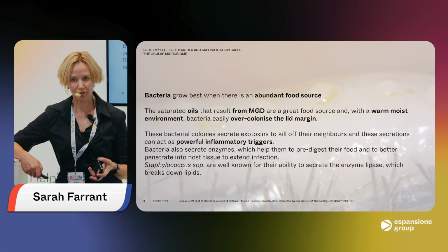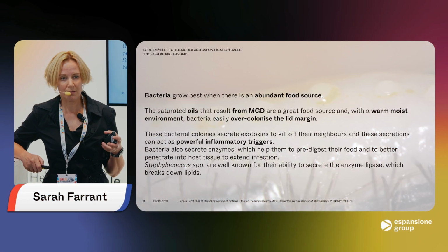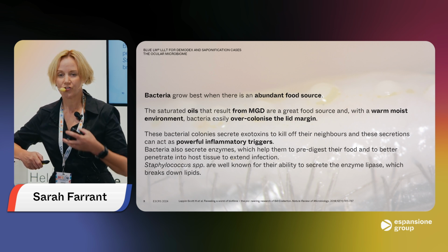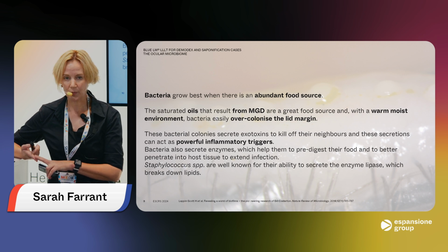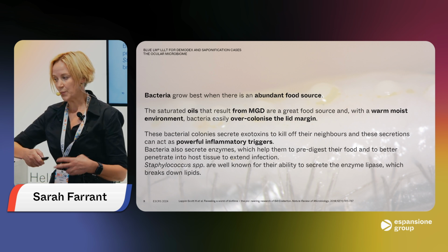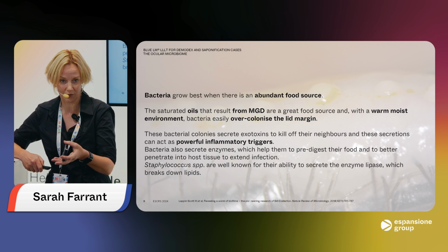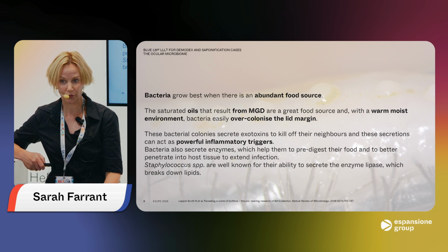We know the bacteria need a food source, okay? And we also know that in meibomian gland dysfunction, the meibum that we secrete changes. So what happens is that the meibum goes from being unsaturated to saturated. And part of the problem with that is that the saturated fat that is resultant from the disease, the dysfunction, is a better food source for the bugs.